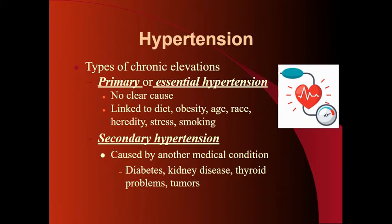Secondary hypertension is caused by another medical condition. So your hypertension may be caused by diabetes, kidney disease, thyroid problems, or tumors. In the case of secondary hypertension, if the cause of that medical condition is dealt with or stabilized, that secondary hypertension will go away.